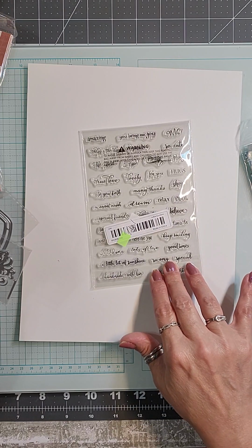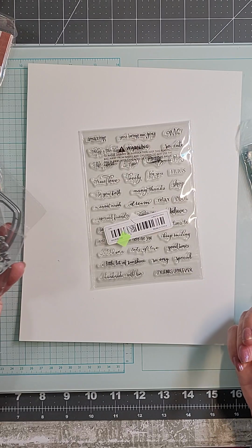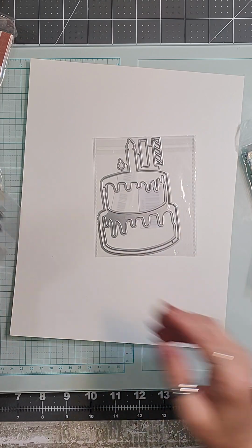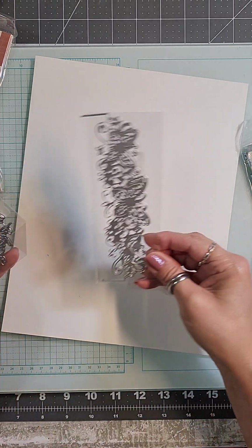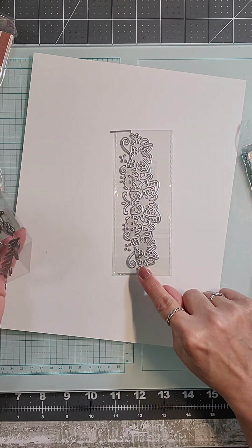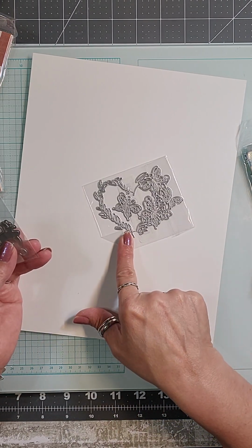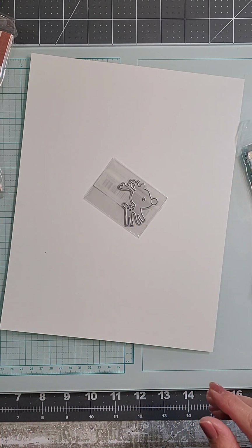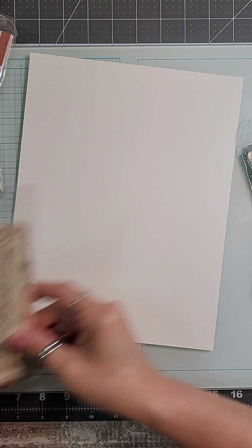This set of stamps, which anything you see is pretty much an oops purchase. I bought it twice. This cake die cut. Oops, bought that one twice. This butterfly edge, the butterfly card edge die. This butterfly heart die. This little reindeer, which I actually won in a previous Fishland game. He's cute as can be. This paper pack.